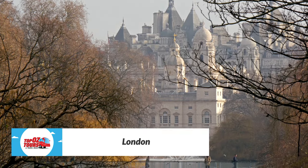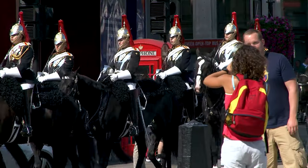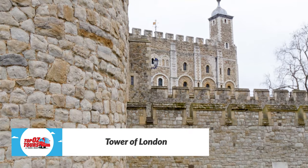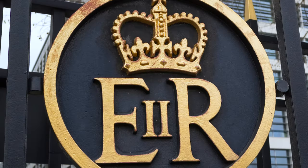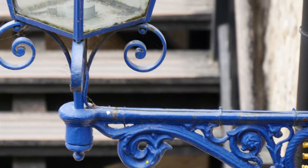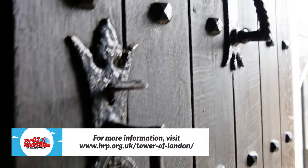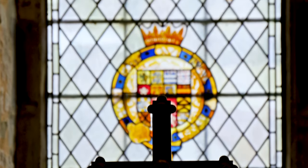You'll almost certainly be flying into London, so take the opportunity to explore this incredible city. Here are just two of the highlights to tick off. For a taste of London's extraordinary history, you can't go past a visit to the Tower of London, located on the River Thames next to Tower Bridge. It dates back to the 11th century and has served as a royal residence, fortress and prison. Famous inmates include Elizabeth I and Anne Boleyn. The tower is one of London's most popular attractions.